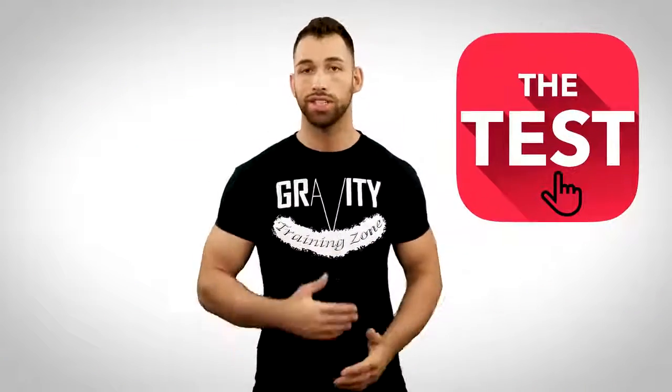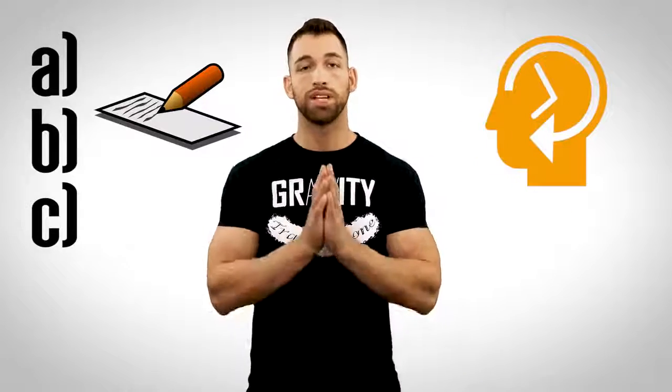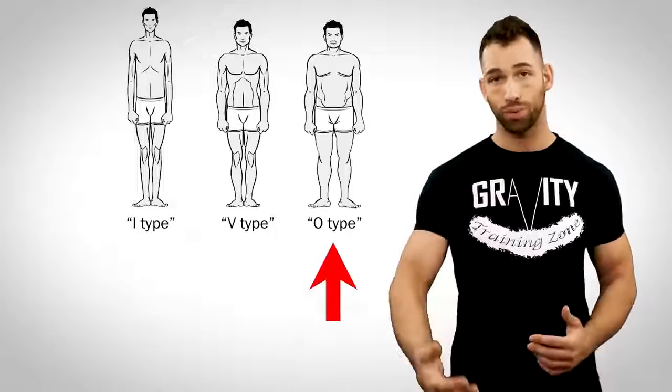Okay, so let's start with the test. The way that this test works is I'm going to ask you a series of questions, and you're going to answer A, B, or C, and either write it down, or if you have a good memory, you could just remember it, because the letter that you answer with the most often will help you identify what your body type is by the end of the test. It's a simple test, and I'm sure you'll be surprised with the results.